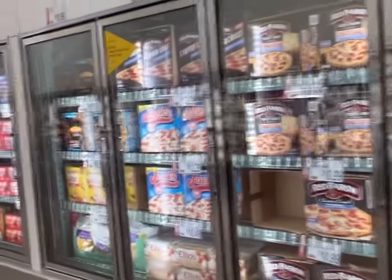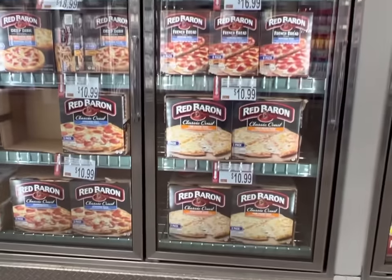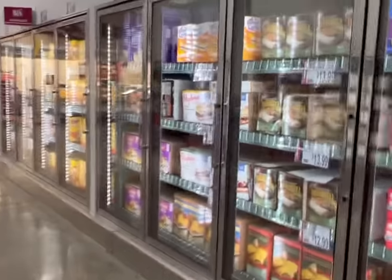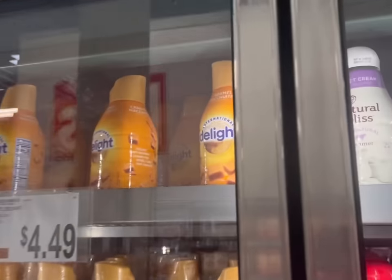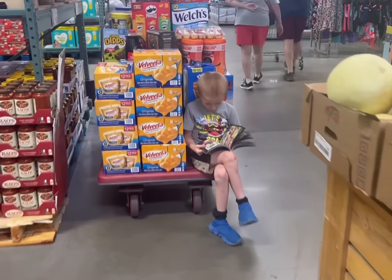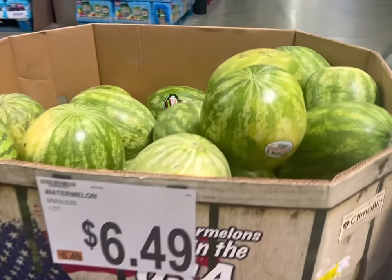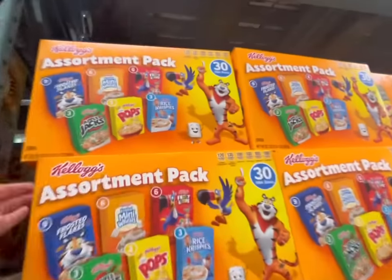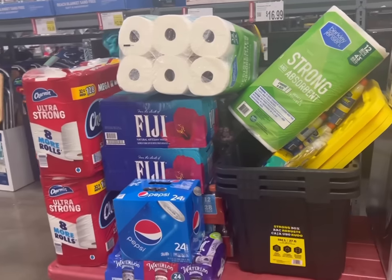Okay, let's get some pizzas. Let's see. You know what? I am gonna get the pizzas at Walmart because they don't have the brand we like here. I am going to get Uncrustables though. Buns for dinner tomorrow or lunch, whatever we're doing. And I'm gonna get a watermelon. That's what I wanted, the assortment pack. I think I'm done for today. Pretty good today.